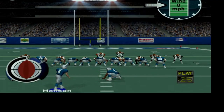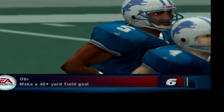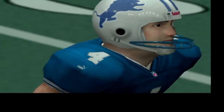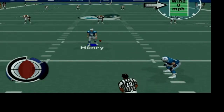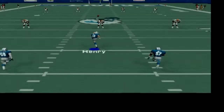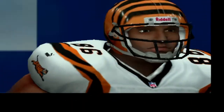Hansen out to try the field goal. Through the uprights and good. He downs it in the end zone.